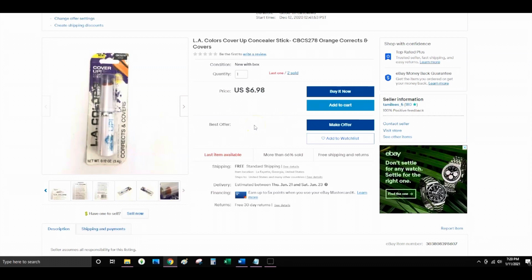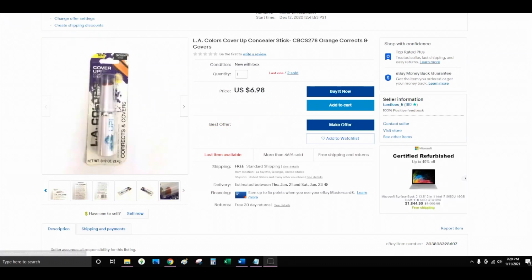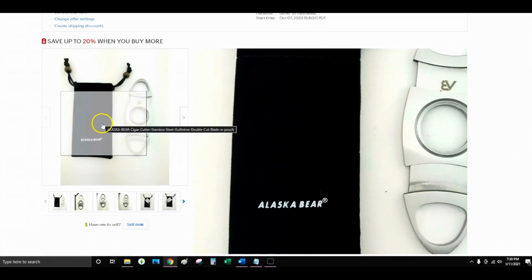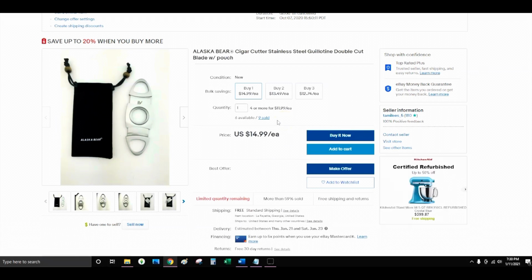I wonder, hold on a second. Okay, I sold this on January 1st. And then my Alaska Bear cigar cutters. I've got more than 6 available, but so far I've sold 9 of them. Sold that on the 1st.